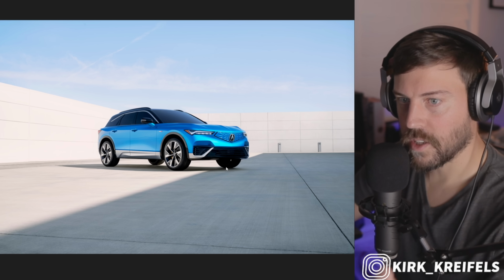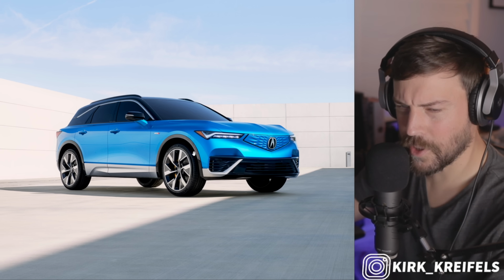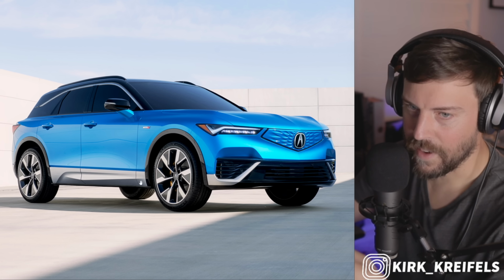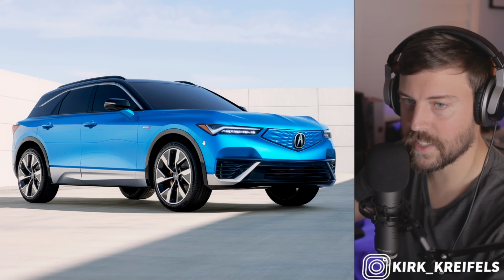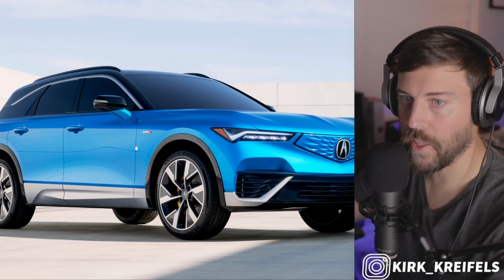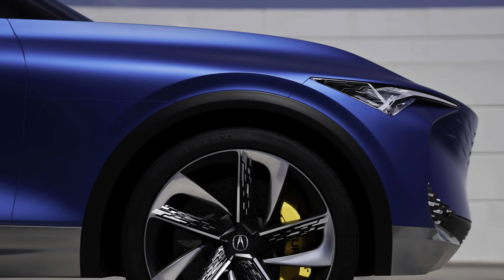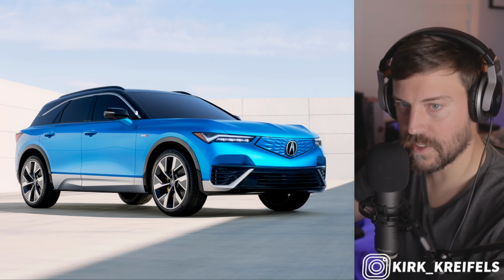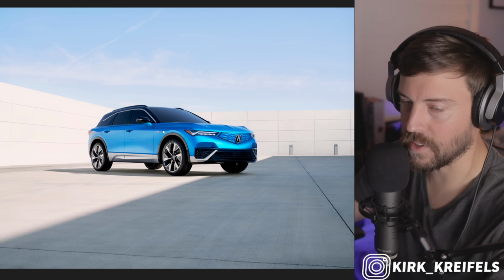We have a triple color combination. Typically we have just a two-tone, but we have glossy black here at the bottom. We have the silver, like I mentioned. You have this Double Apex Blue Pearl. Now this is glossy. The one on the concept was the same color, but in more of a matte or semi-matte finish. And then the third color, again, here is the black. So black, silver, and then paint color. What do you guys think? Do you like the tritone? I guess tritone is the way you would call it.